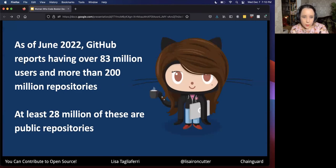So that graph that we looked at was at 10 million repositories in 2013. But as of this year, GitHub reports having over 83 million users and more than 200 million repositories. They're not totally transparent about which ones are open source, but we know that at least 28 million of those repositories are open source public repositories that anybody can look at. If you're familiar with GitHub, GitHub also allows you to have private repos that are not open source and public.